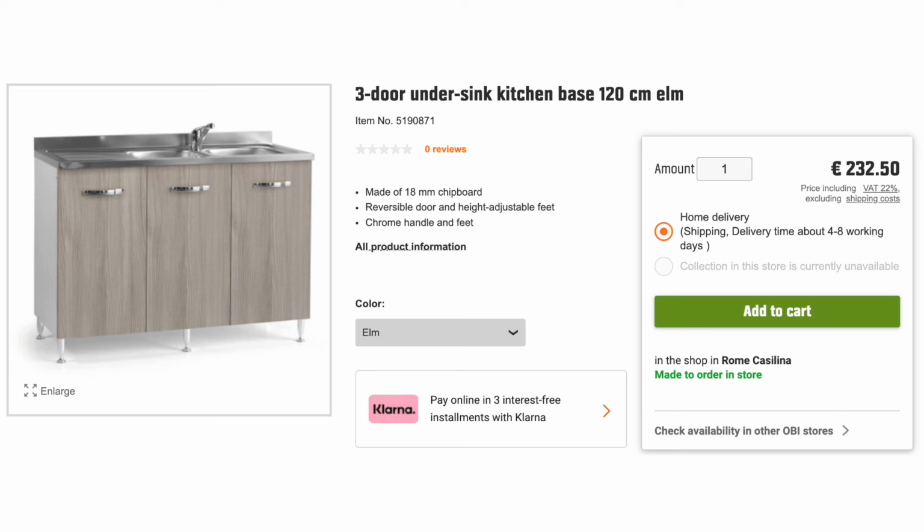Now, I wanted to show you some different components that you can find. These are all coming from Obi, one of Italy's biggest national chains, like a Home Depot. I'm showing you stuff that is commensurate with this type of property. You're not going to be putting a $50,000 kitchen into a 25,000 euro house.